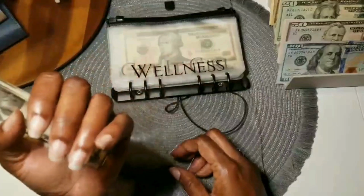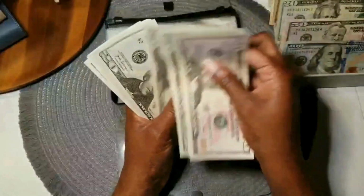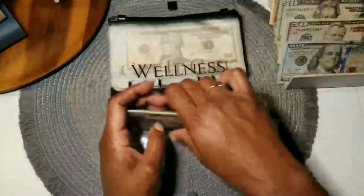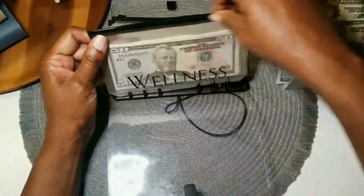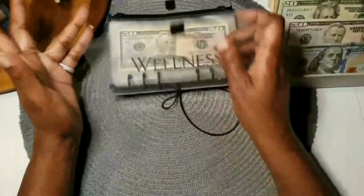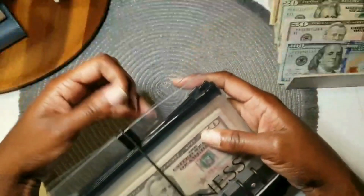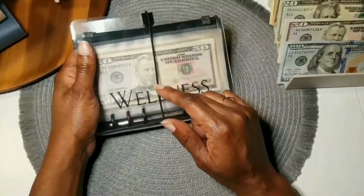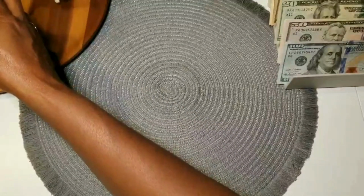Well, let me count this, what we have in wellness. So we have 50, 70, 90, 110, 130, 135, 136, 137, 138, 139, 140, 141, 142. So 142. My goal is to get this back to 200 and try to maintain it, or at least, before I need to spend from it, have it at 200. Because this year I was using this for supplements and copays. Next, we're going to move into the family binder.